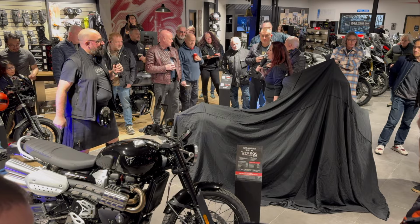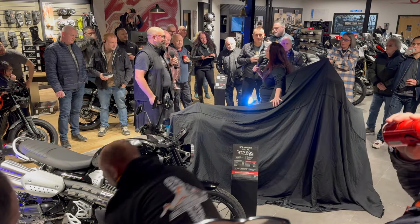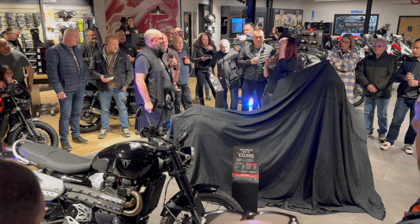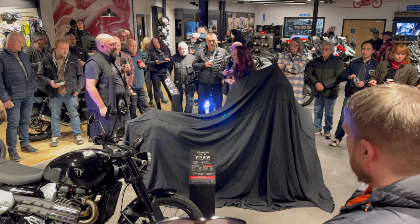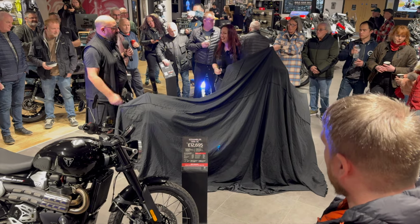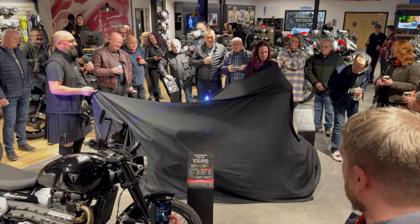Now, guys, this is a blinder. I've got to say, I'm in love with this bike. Everybody does know. This has got fantastic style notes. The paintwork is stunning, it's gorgeous. The graphics complement the lines. It's everything that it should be. This is the coolest bike in the world. Actually, the coolest bike in the world. Take it away.